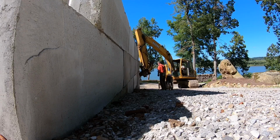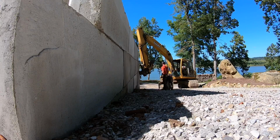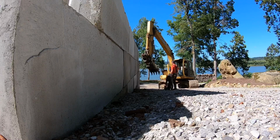And basically, as you'll see here in a little bit, I went up on the other side and set up on some blocks to where I can reach over the wall and pull it back towards me, where I got a lot more leverage and a lot more control. So, like I said, it was a good thought, but we quickly abandoned ship.